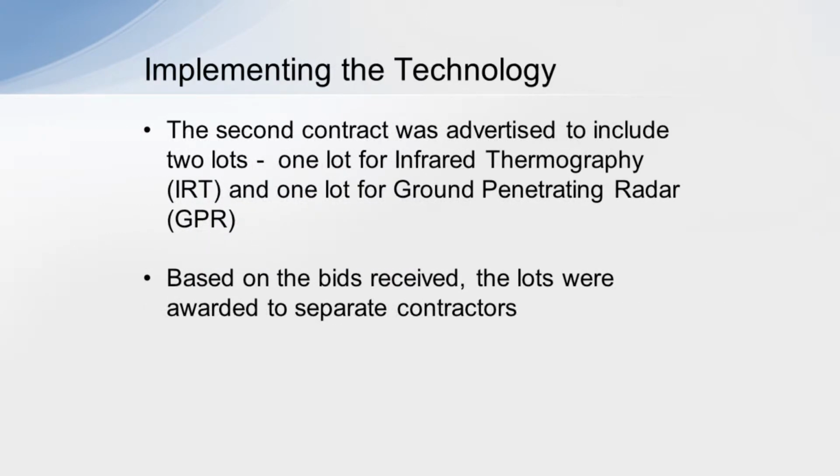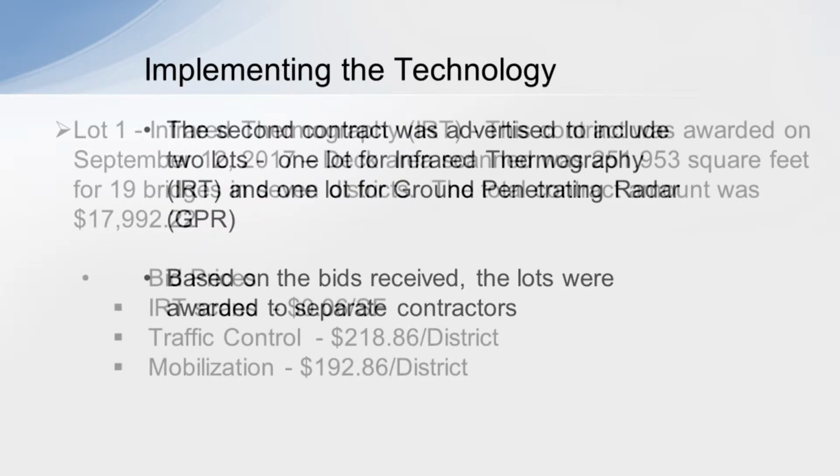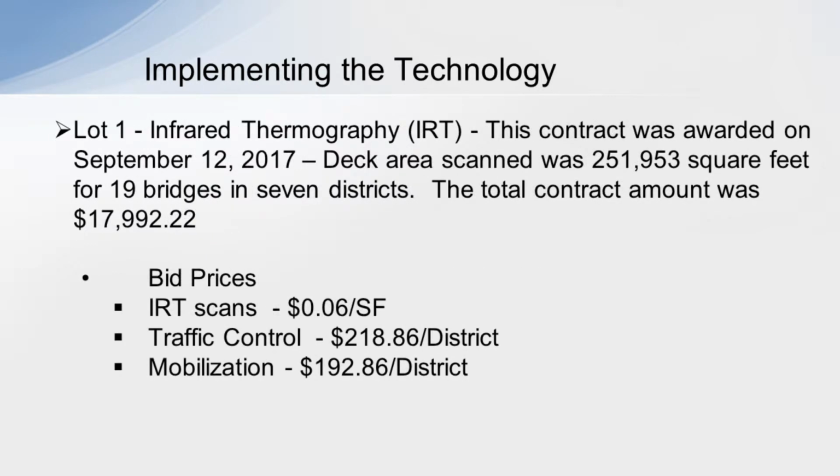The second contract was advertised to include 2 lots, 1 lot for infrared thermography and 1 lot for ground penetrating radar. Choice of technology would be based on the bids that we received. Based on the bids that we received, the lots were awarded to separate contractors. Lot 1 was infrared thermography. This contract was awarded in September of 2017.